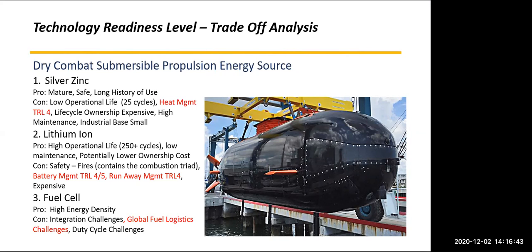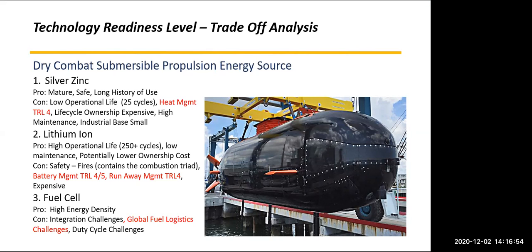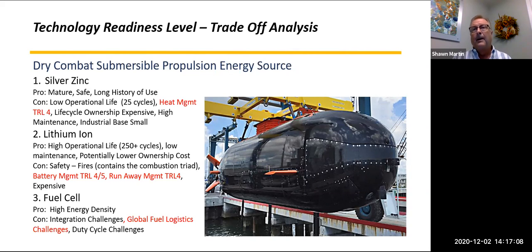I guess my follow-up question is, for example, the silver zinc battery says your heat management was a TRL4. But if you were able to have a system prototype demonstrated in an applied environment, say another company had already done that and you just didn't know about it yet, if you came across that late in the process, would you then change that from a TRL4 to a TRL7, say? Well, it certainly depends if we adopt it or not.